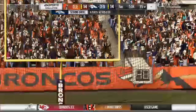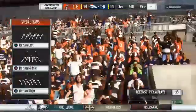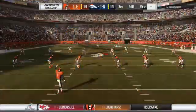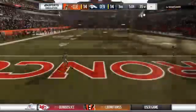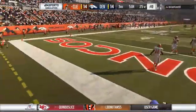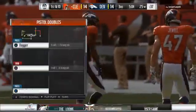McManus's point after is good. And we are tied at 14. So all square here in this 3rd quarter as the kick's away. And this will be a touchback as that sails over the end line. The Browns offense heading back out to take possession.